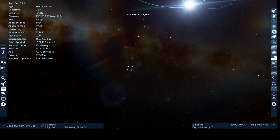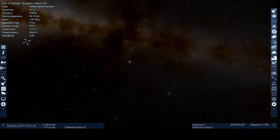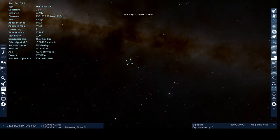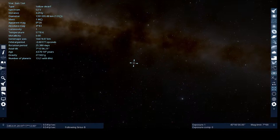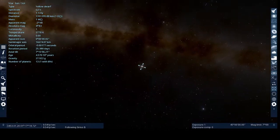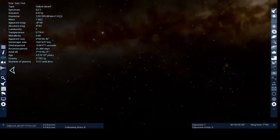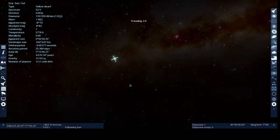Okay, we will travel at a speed of 1 light year per second. Okay, this is Alpha Centauri. Yes. Let's go down a little. About 10 light years per second. Here we are back at the sun, and I think that should be enough for today. In the next stream, we will try to go to some nebulas near us or something like that. So let's go to the sun first.